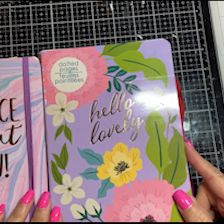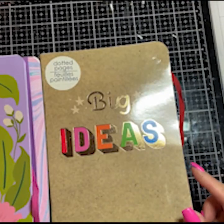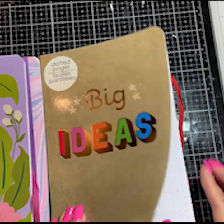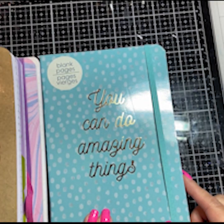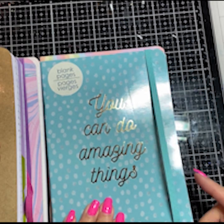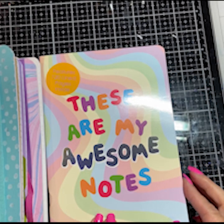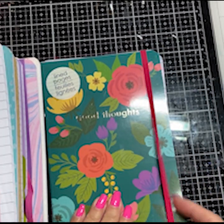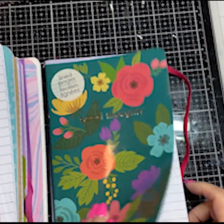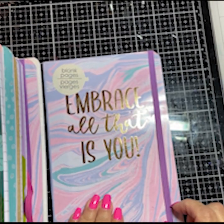This Hello Lovely is dotted. This Big Ideas is dotted. You Can Do Amazing Things is blank. It actually tells you on here. The next one is lined. These are My Awesome Notes, and this one is lined like that. And this Good Thoughts is also lined. And this one is blank, Embrace All That Is You.